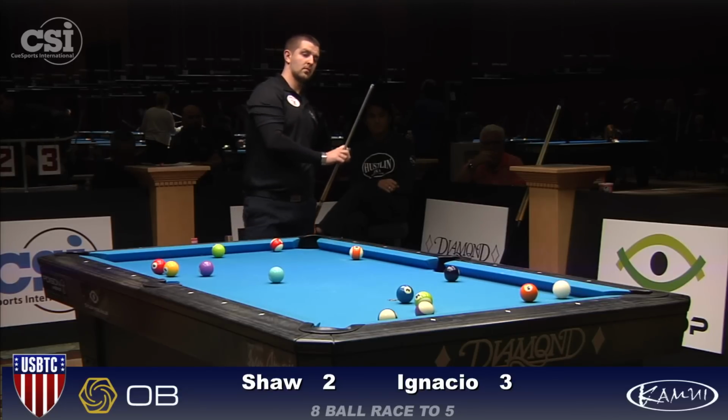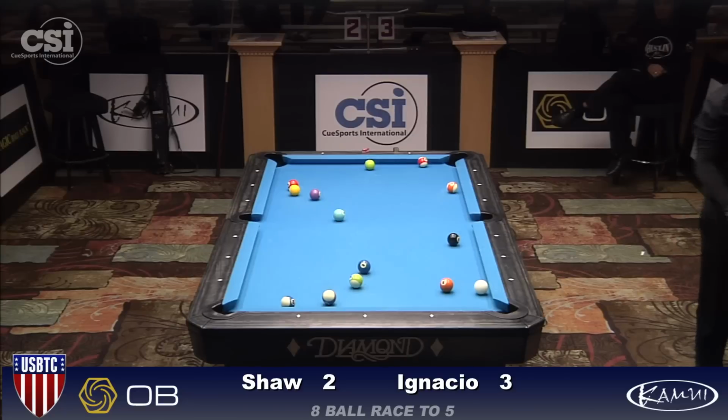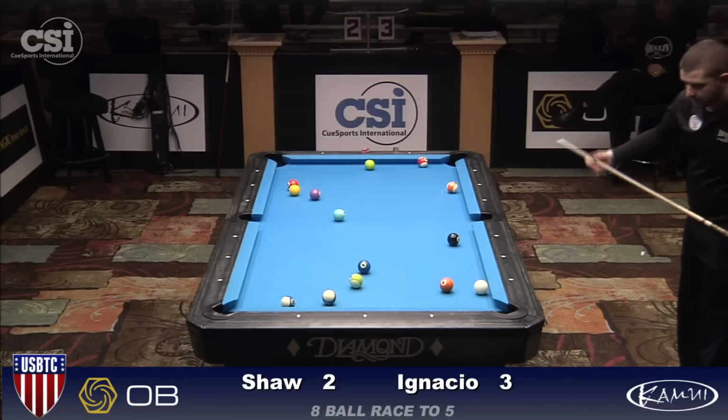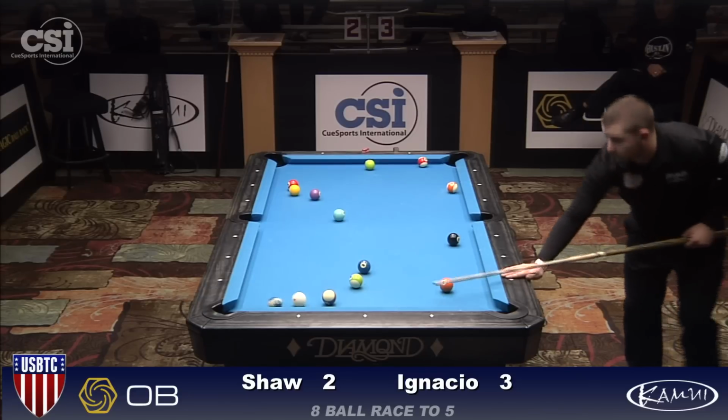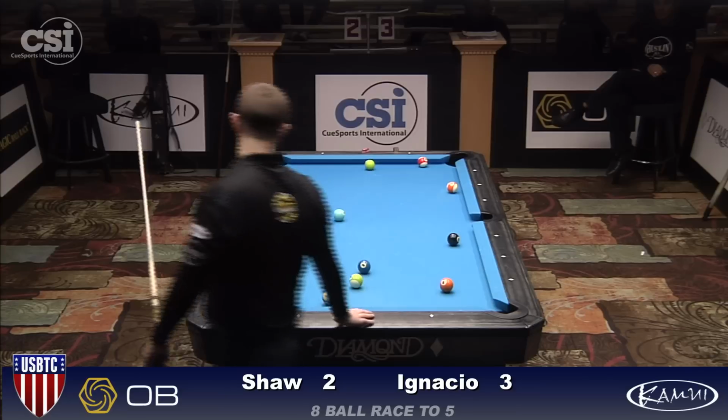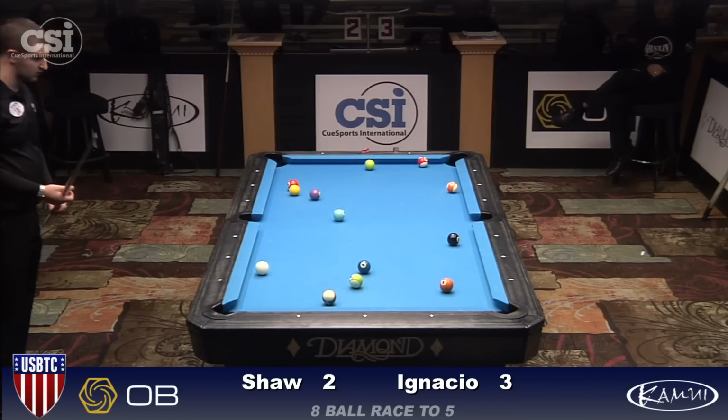That's not good. He may have the 10 rail first. Or I don't even think he has that. Yeah, I think he does. Ooh, the billiard type shot here. Oh, no, he made that look easy. And he got lucky there that he had that shot.